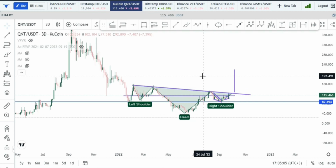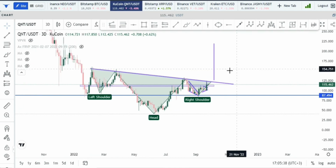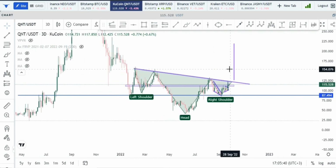It's not too much of an ask for the Quant price chart really, but obviously we would have to see what kind of a breakout of this downward sloping resistance we have. If we're going to retest it, there are still a lot of things to consider, but I'm just showing you a possible scenario that is going to happen on the Quant price chart here.